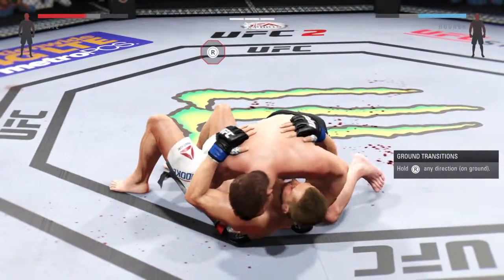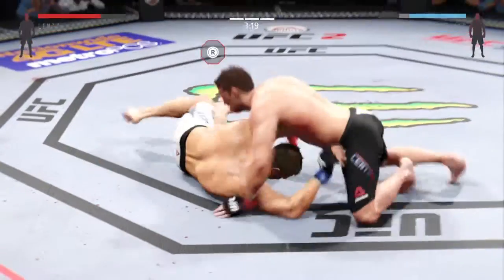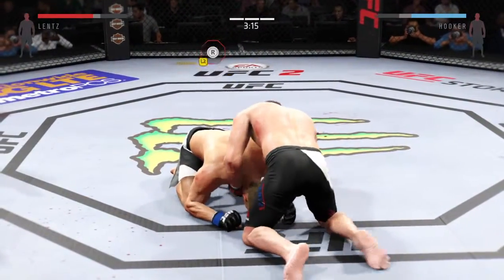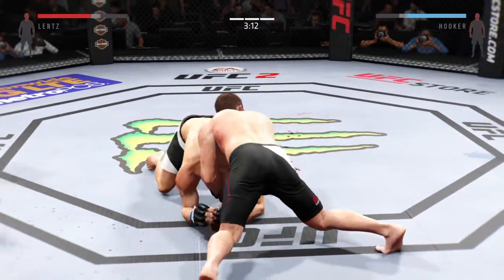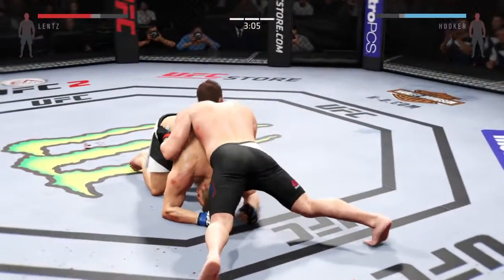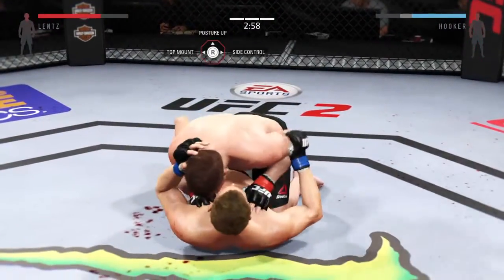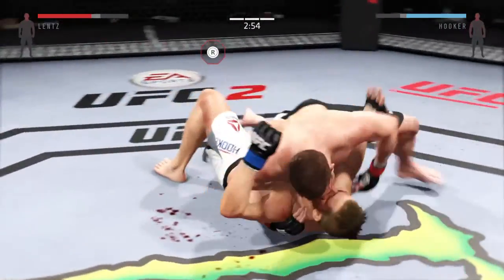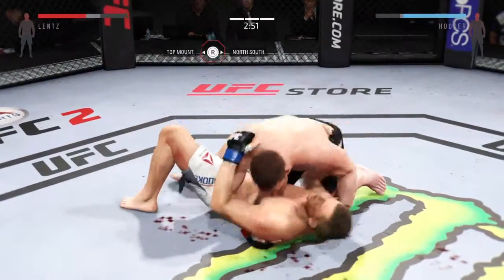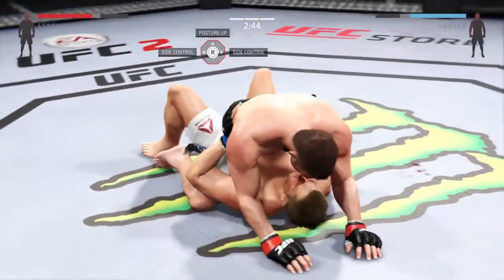He's doing a great job of moving and transitioning here on the ground. Going for the guillotine here. He's got the arm under the neck. He's in half guard here. Joe, as the clock ticks down, this fight still belongs to anybody. This fight is there to be taken.